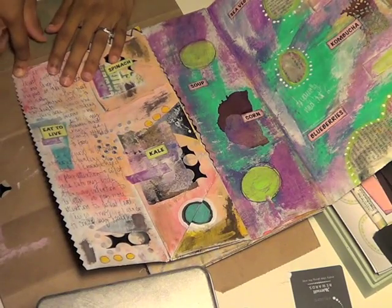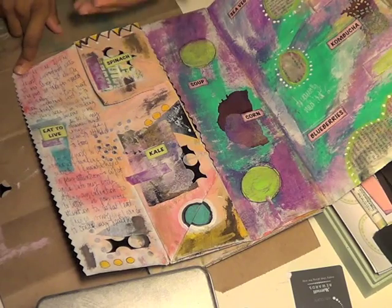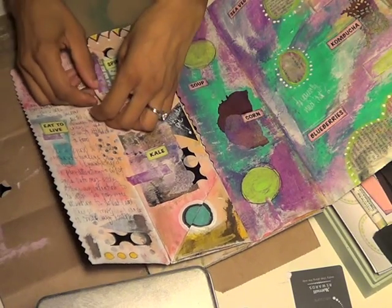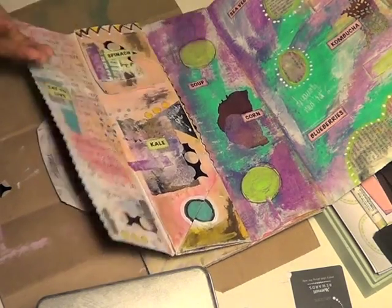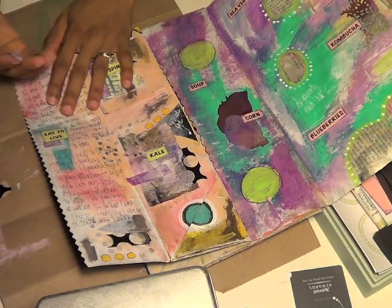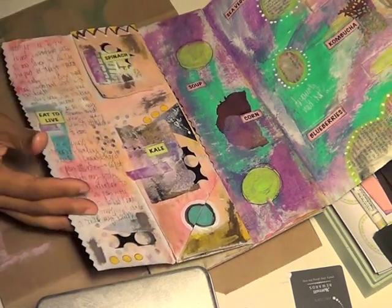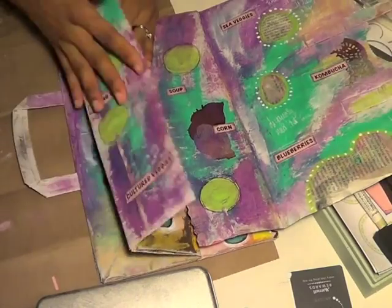And then I did some journaling on this little fold-out page, just about food in general and my relationship to food and how it's changed over the years, and how at one point food was about comfort, and how I had to retrain myself to have a healthier relationship with food, and just what that's been like. So it's kind of a condensed version of that.